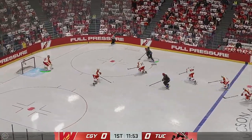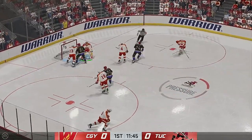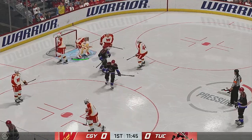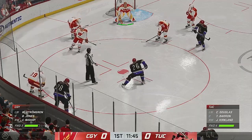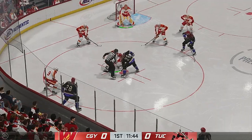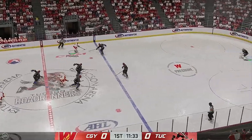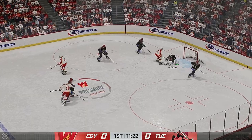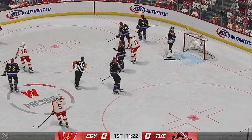Passes ahead to the right side. Quick pass to Doan. Just gets enough to keep it out. Both teams readying here for the faceoff. Jones wins the draw on their own end. The Wranglers play it along the boards. Puck is grabbed here inside the offensive end by Bishop. Belalta's got the puck, and he's going to hang on.